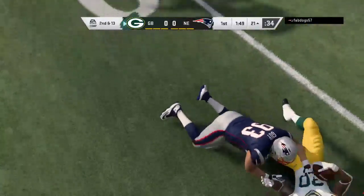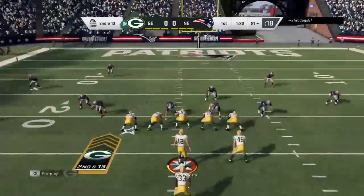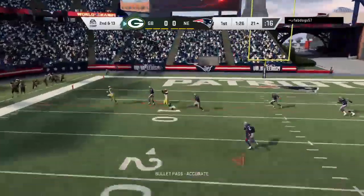Anytime you call an inside running play, you just know there should be a lot of congestion there. You're counting on your offensive line to take control of the line of scrimmage. That didn't happen in this case, and that play got bottled up. Now on 2nd and 13.